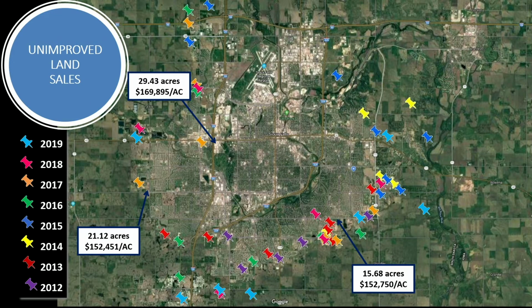Heading over to the east side, 15 acres. This is the exact same situation. Development happening all the way around this. A buyer purchased, brought it into the city, and developed it right away. Price point for both of those, $3.50 a square foot.